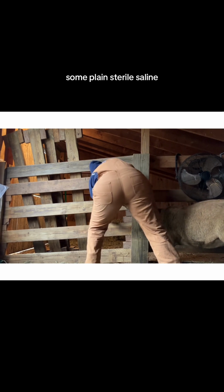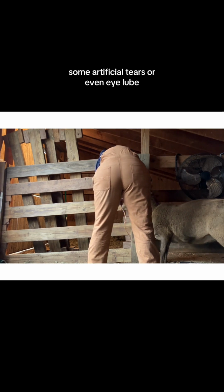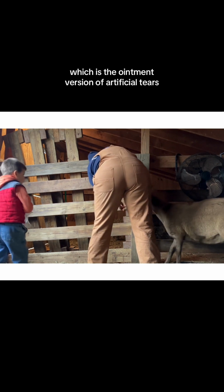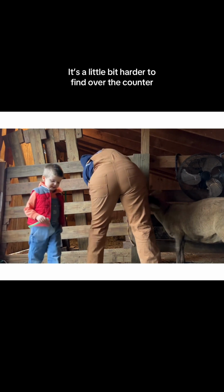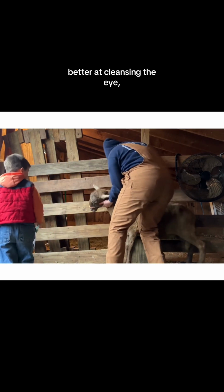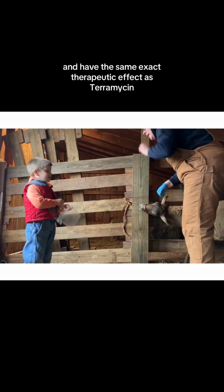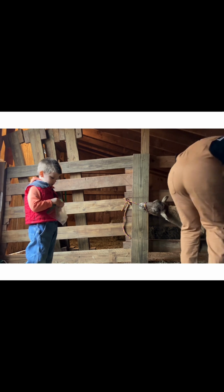Some plain sterile saline, some artificial tears, or even eye lube, which is the ointment version of artificial tears. A little bit harder to find over the counter, but it is over the counter. But even so, plain saline eye drops are absolutely fine, cheaper, better at cleansing the eye, and have the same exact therapeutic effect as Terramycin.